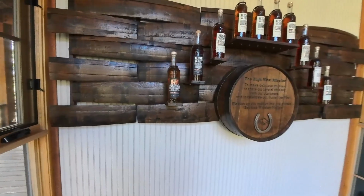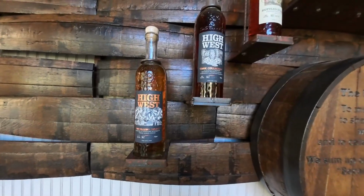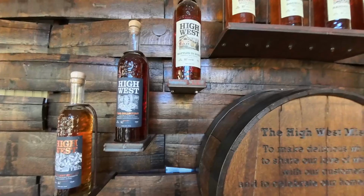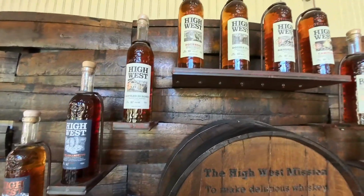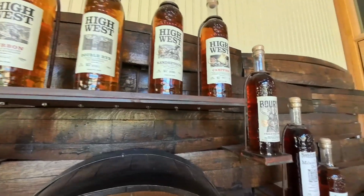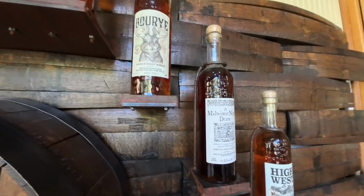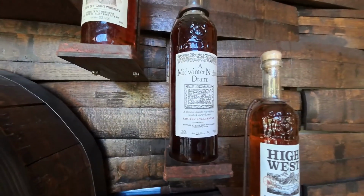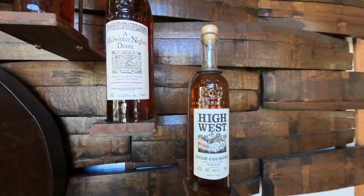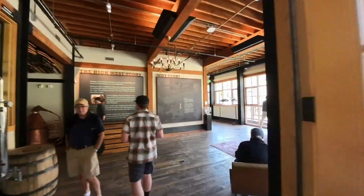All right, this is the entryway, and you can see they have some of their releases here. Cast strength collection, bottle and bond, all their normal releases, Boo Rye, Midwinters. This is Act 10, High Country. Alright, let's go in.